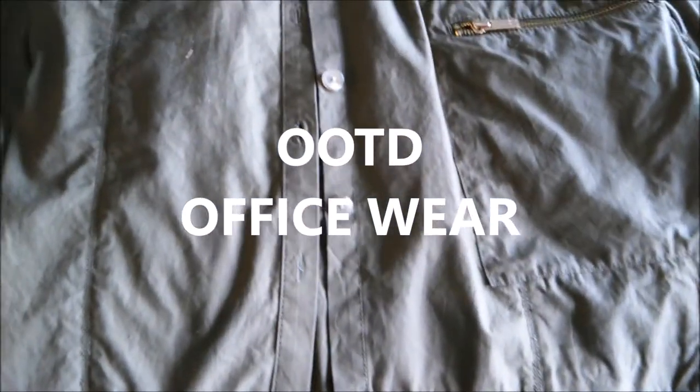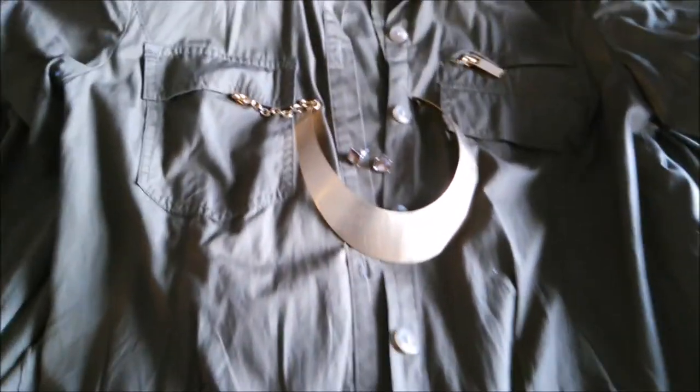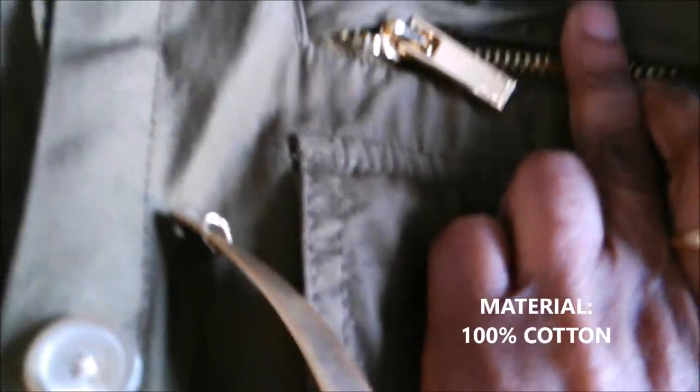This is today's outfit. It's this gorgeous army green shirt dress. Yes, as I said, I love shirt dresses. And this one is by Liz Claiborne. And it has these gorgeous pockets on the side with gold zipper detail and buttons coming down the front.